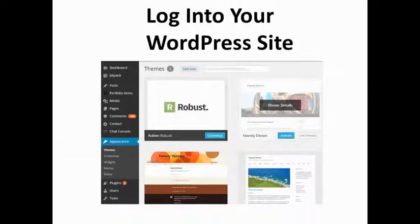Now, in order to do this, log into the WordPress site that you just installed. When you finish installing, it'll give you a URL to click on where you can log in, a username, password. In the left sidebar here in black, you're going to see something called Appearance. Click on that, you'll see a screen just like this one. It'll show you any themes that you have already uploaded. So you can choose from among several if you want to change the way your site looks over time.